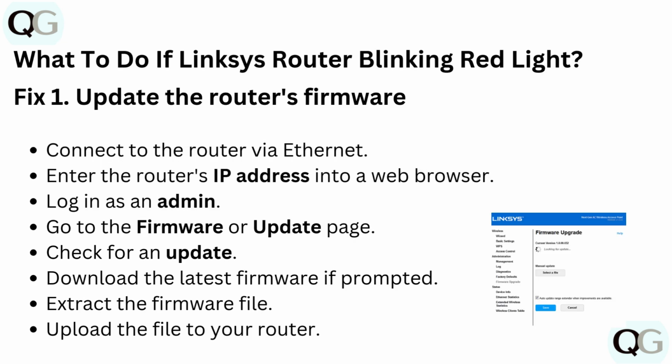What to do if Linksys router blinking red light. Fix 1. Update the router's firmware. Connect to the router via Ethernet. Enter the router's IP address into a web browser. Log in as an admin. Go to the firmware or update page. Check for an update. Download the latest firmware if prompted. Extract the firmware file. Upload the file to your router.